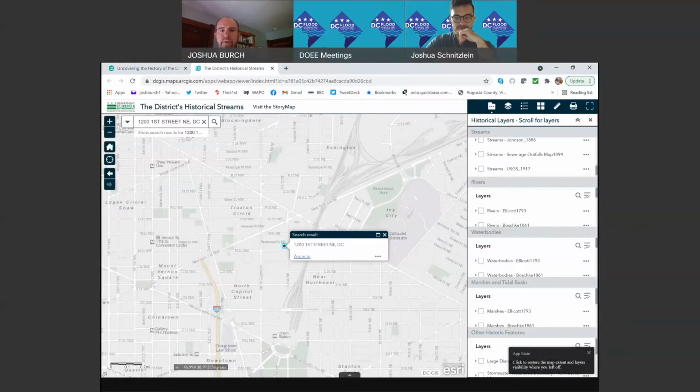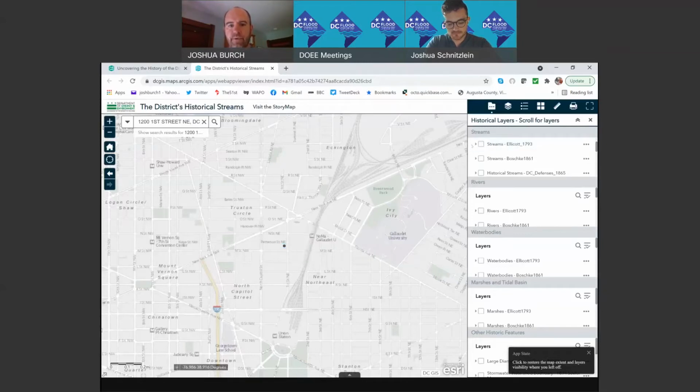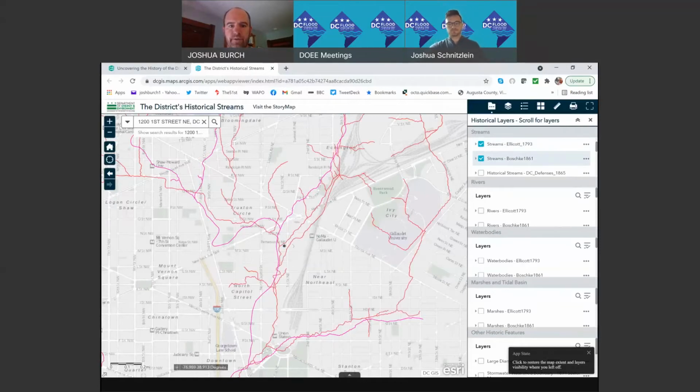Yes, that should. Okay, so this is a GIS map that anyone can use. But what I want to show you up here in the upper right-hand corner is there's different layers. These are the stream maps that our grantee Strawn found. I use 1200 First Street Northeast. That's DOEE's offices. It's where Tiber Creek was. If you click on the Ellicott map, you can see where the stream was mapped in 1793. If you click on the Bosch layer, that's the red, you can see where Bosch mapped streams going through that neighborhood in 1793. I'm not going to do all of them.